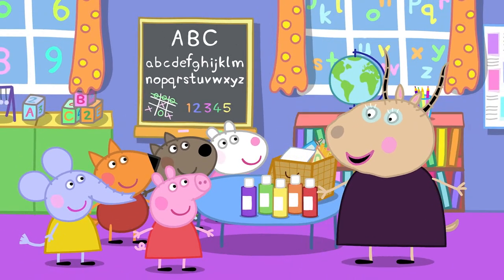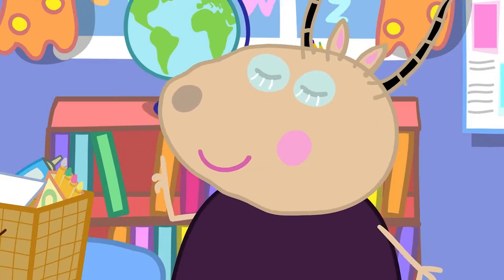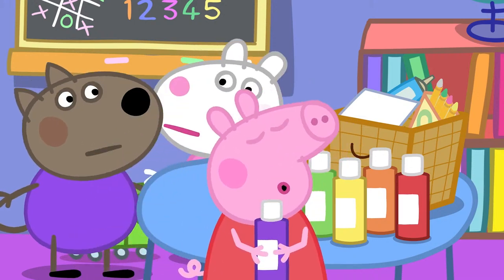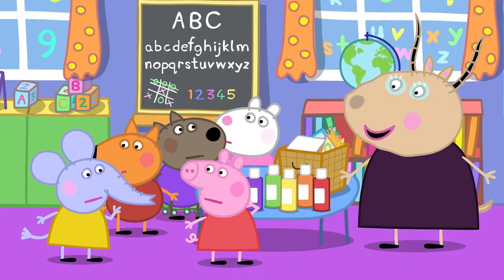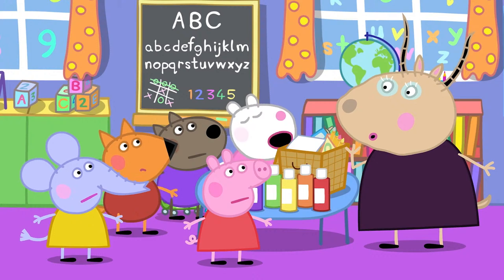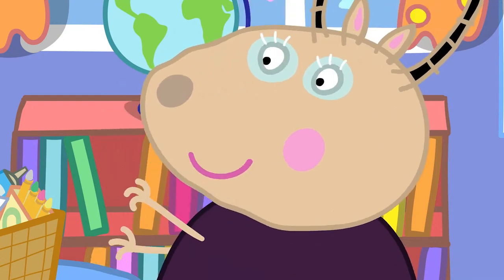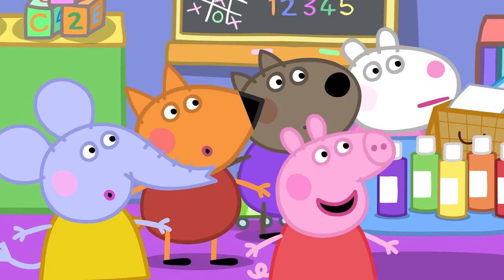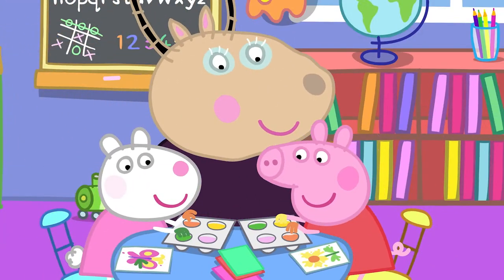Today is Arts and Crafts Day at Peppa's playgroup. I have many fun arts and crafts planned for today. First is painting. Ooh, but where are the brushes? They're right here. No one is sure what Madame Gazelle means. Where? I don't see anything. We're doing finger painting. Instead of brushes, you paint with your hands. Hooray! Peppa and her playgroup are enjoying making their finger paintings.